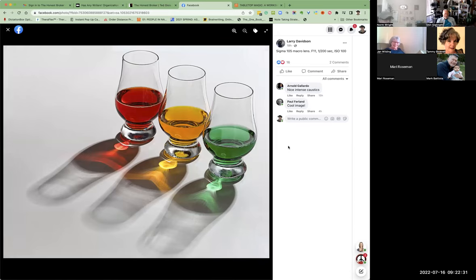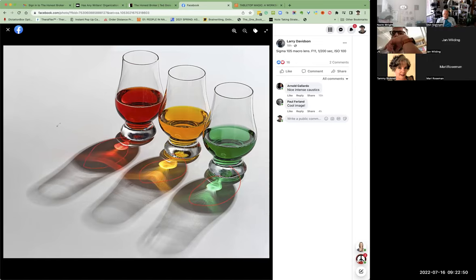Yeah, Larry Davidson. Wow, Larry, that's pretty too. Pretty colors, pretty reflections. Is Larry here? Not here, okay. That's just beautiful. That reflection there is just really cool. Can't beat that.